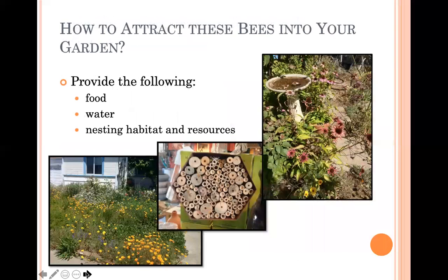Okay, so this last part, I'll probably go through a little bit more quickly, and then you guys can go over this a little bit more in depth later on, but this is the more gardening part. But looks like you guys maybe have some of these things. So in the center, you'll see a picture. That's like a little bee condo that somebody made. And it has a whole bunch of different pieces of bamboo and pieces of wood that they drilled holes in.